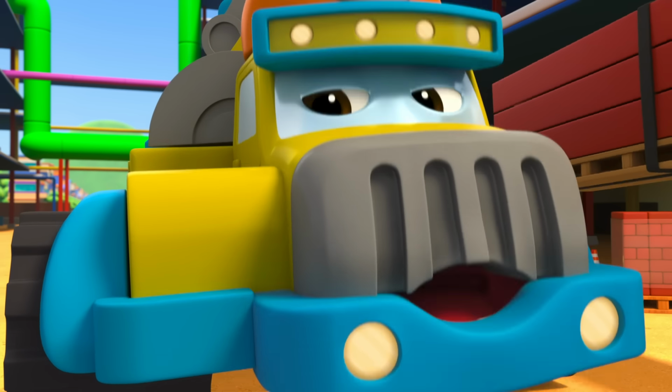Going back in time! The Blippi-mobile is ready for adventure. Okay, where is the biggest dinosaur? Whoa! The rock is moving! Oh! We aren't sitting on a rock. We're on a very big dinosaur's back.